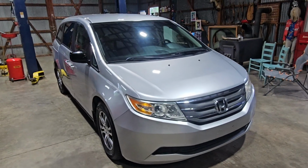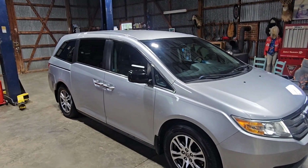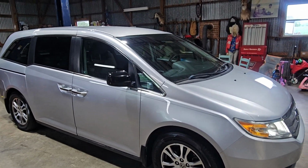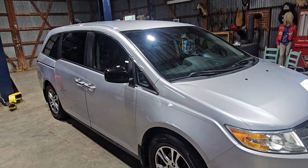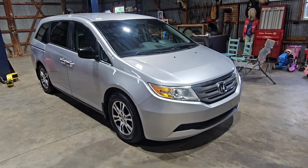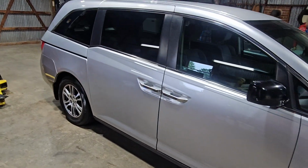So for the Odyssey, I have owned this car for the last 6 years. Went through 3 kids in it, just young toddlers, so they've all been in car seats and stuff. And I'm going to tell you why I like the Odyssey in particular versus the Sienna, and why I chose the Sienna over the Odyssey that we've had for the last 6 years. So for starters, we got this at 114,000 miles. It was family owned, and it's got 196,000 on it.